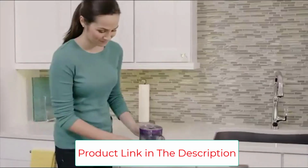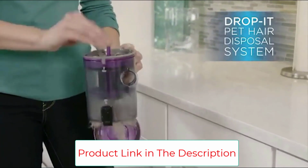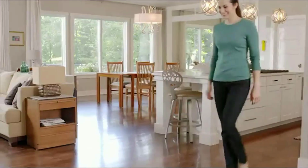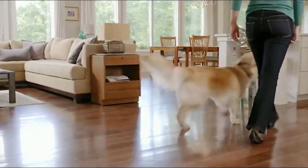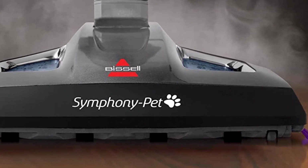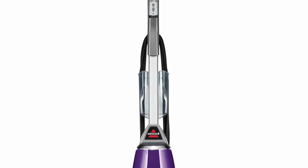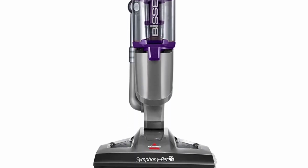It comes with a hands-free emptying system, meaning you don't have to touch the grime left by pets. This steam mop can also be used with disposable pads, which help deal with pet messes. Most users say this is the best steam mop for pet owners. It makes it easier and faster to pick up clumps of fur left floating around the floor. The Bissell Symphony Pet Steam Mop comes with a powerful cyclonic vacuum which helps capture pet hair. Don't forget its warm-up time is around 30 seconds.